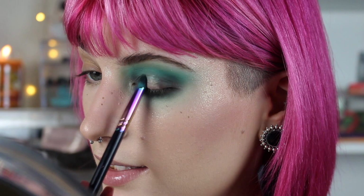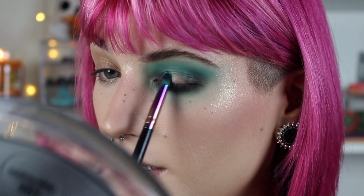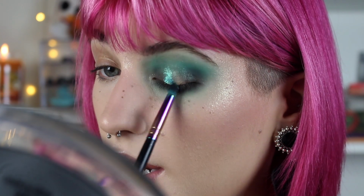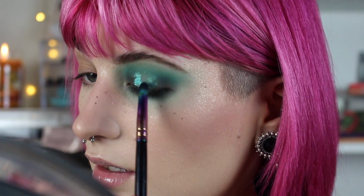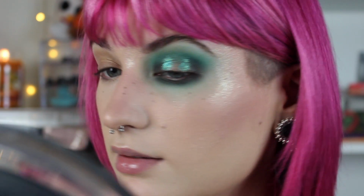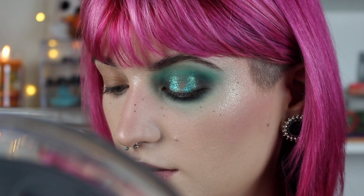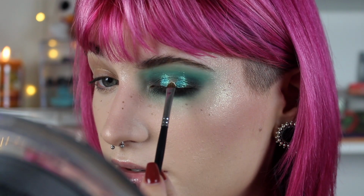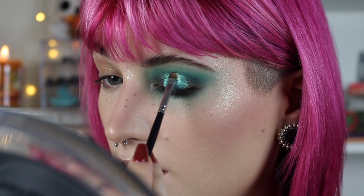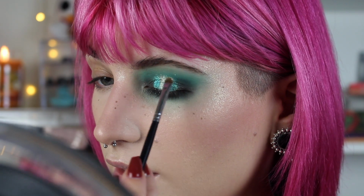I'm going to pop that right in the center of my lid. And I'm going to dip right into Tron, that sparkly blue, and that's going to go right on either side of the halves, like that, surrounding the center. And then I'm going to take the Shockwave shade on the brush that I used to highlight my inner corner. That's going to go in the center as well, but like the very center.